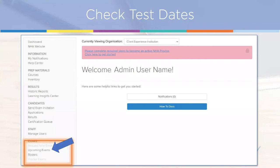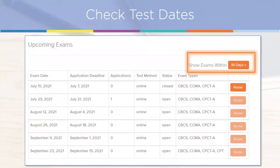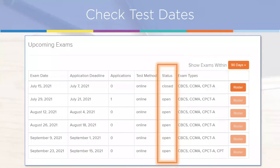So when scheduling your exams, always check your test dates first, which you can do through the upcoming exams button in your portal. This is where you can see any upcoming exams in the next 30 to 90 days. In this example, you can see exams that are open. If your test date isn't listed here, then you know you won't be duplicating anything to add one. The exam status is important. As you can see, any exam dates that are open for registration.